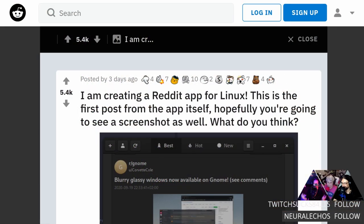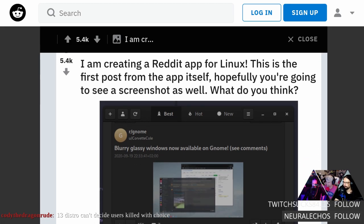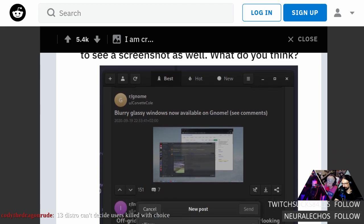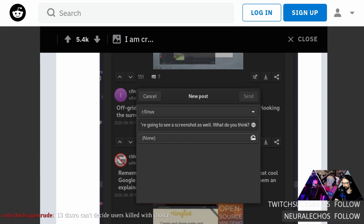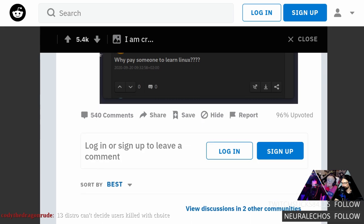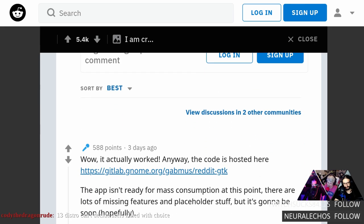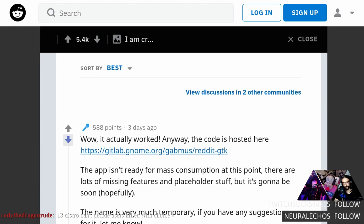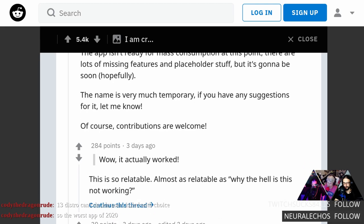But something I ran across on Reddit, ironically enough, was someone working on a Reddit app. I know, I didn't see that coming. I should have seen it. But this dude's creating a Reddit app for Linux. This is the first post from the app itself we're seeing here on the screen. Hopefully you're going to see a screenshot as well. Yeah, because he posted it from his app. And I'm like, okay, that's neat. A desktop app. Oh, okay. Let's put another Electron. No, it's not Electron. This is Python plus GTK3, yay, man. There is going to be a GitHub link in the show notes if you want to play around with it. I just think something like this is worth keeping an eye on, isn't it?